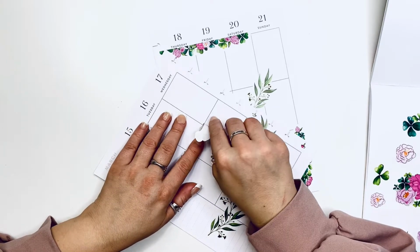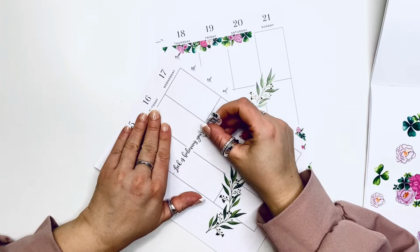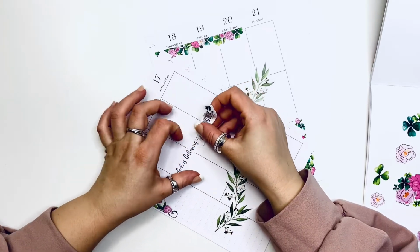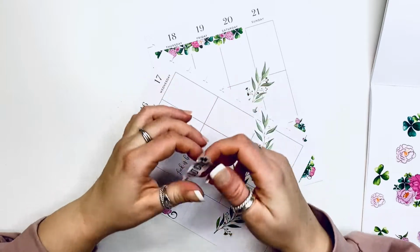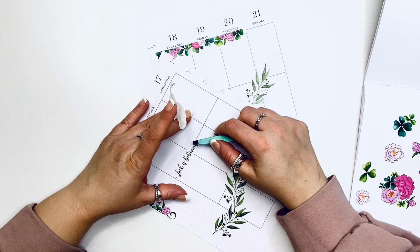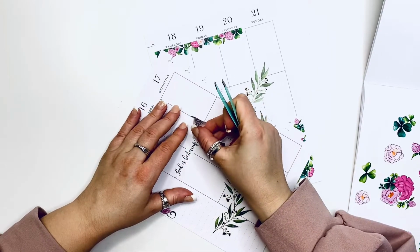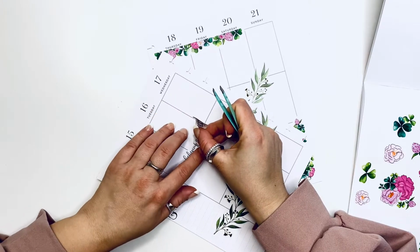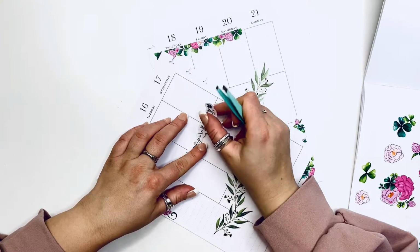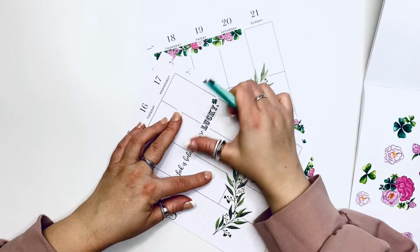Okay, let's take a look. Luck is believing you're lucky. Yep, that is pretty true. Let me take my tweezers, and I love these sticker tweezers for lifting up stickers because they're almost like a little shovel or like a palette knife, and they help so much with lifting up stickers. Okay, I think I did pretty well. What do you guys think? I think it's pretty good.